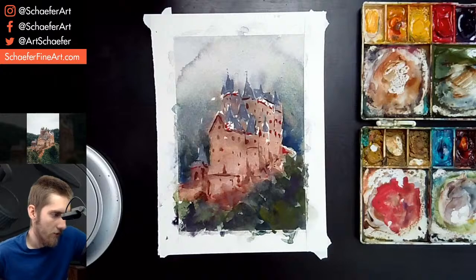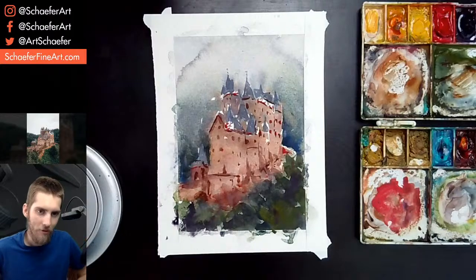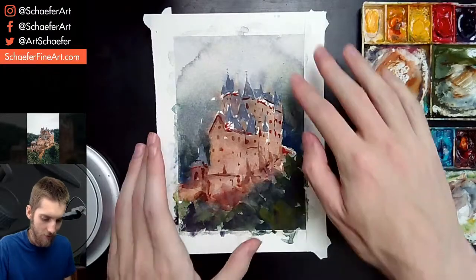Nathan says, looks good. I like the transition from cool green to warmer green in the foreground. Yeah, I tried to be a little better with the transitions in the color here.